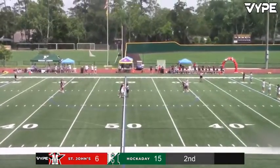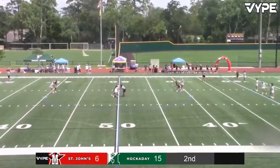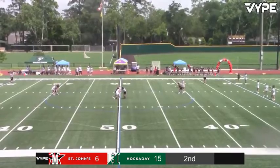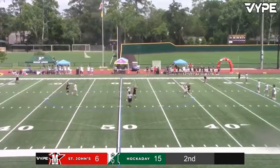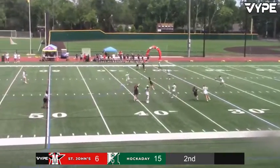St. John's played very well today. They should actually be very proud of the way they've played. Just not good enough today for Hockaday. Hockaday is the better team today. Very aggressive style of play from Hockaday. Another draw control for Hockaday.